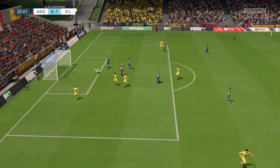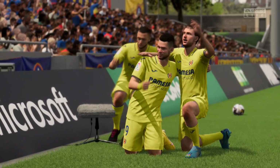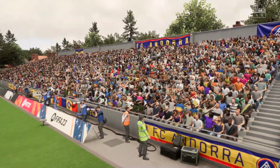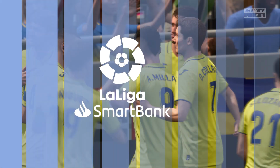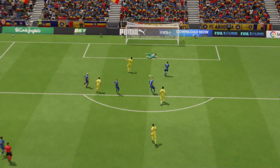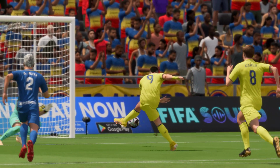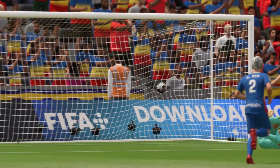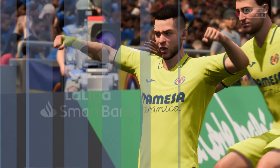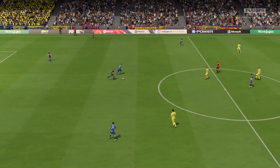And a goal to give them the lead. They have their reward. Well, here we can see it again. Look at the way he glides past the defender to create space for himself. And his movement's so clever. Once he gets onto it, there's only one thought in his head. Smash it as hard as possible. What a good goal. And back underway. 1-0 it is.